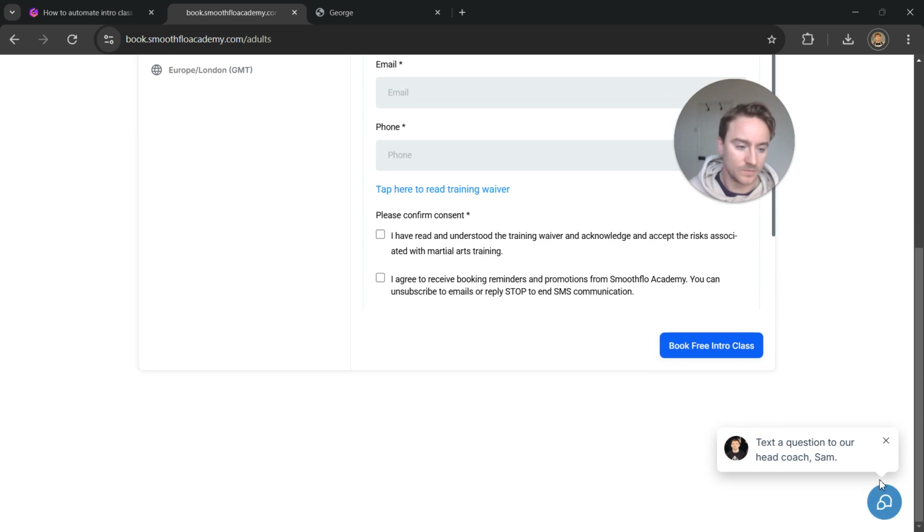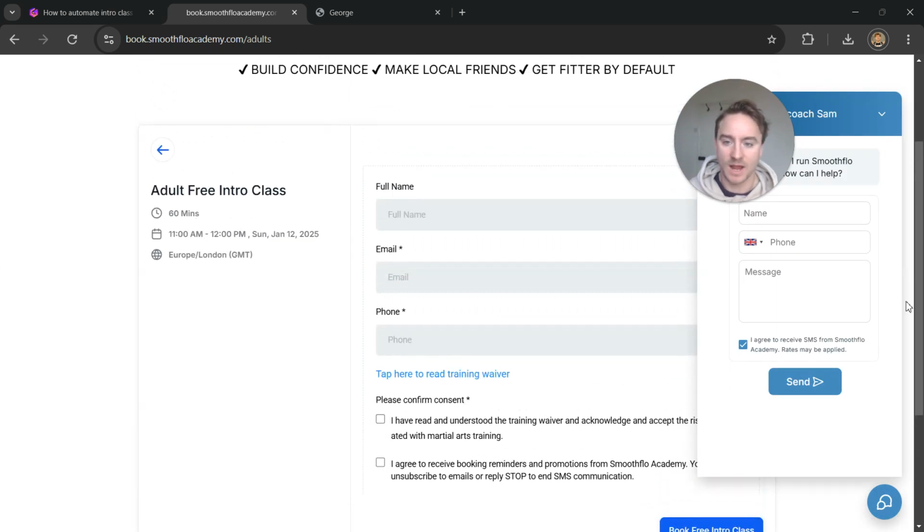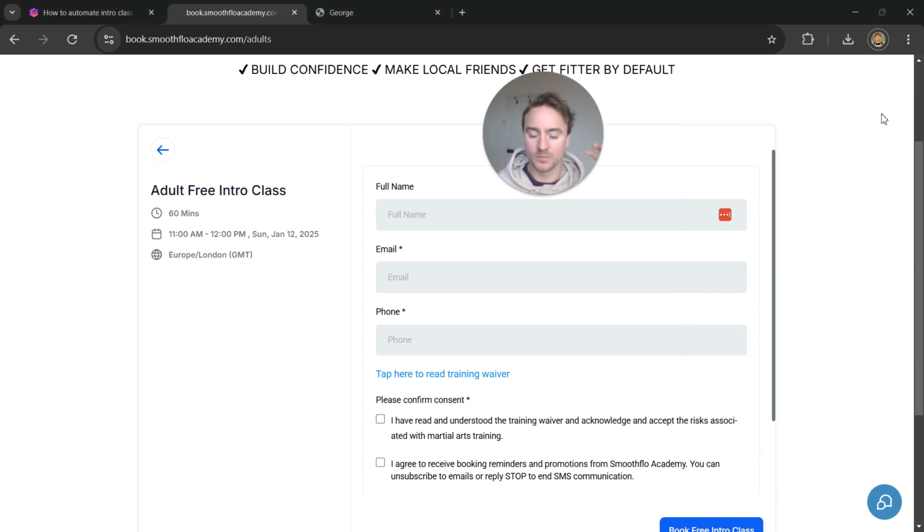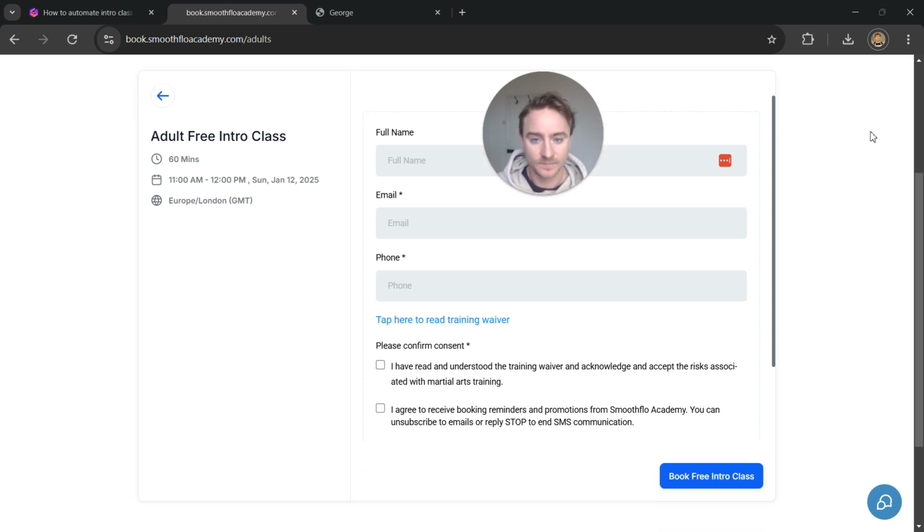We've also got a little chat box here, so if anyone has any questions, they can just send you a message here and you'll get it straight to your phone, and you can just text them back as soon as you get the message. But as I was saying before, you'll be surprised once you get this set up how many people will happily just book in, show up to a class, and sign up for a membership, and you've only spoken to them in person. You've not had to do back and forth over text and everything.